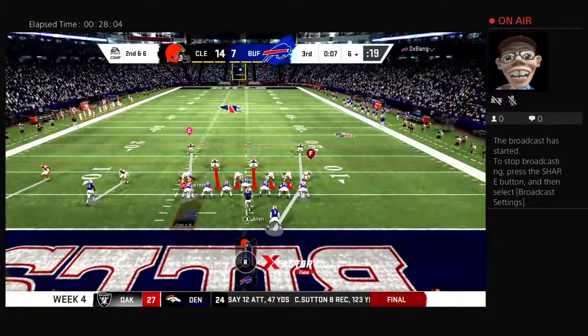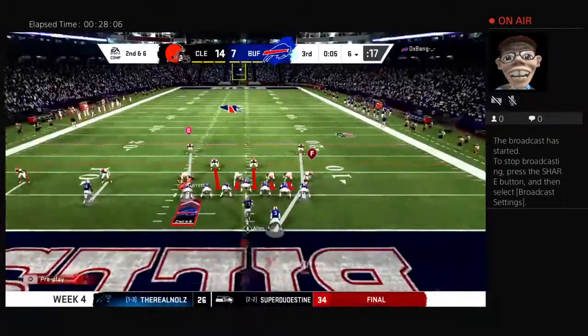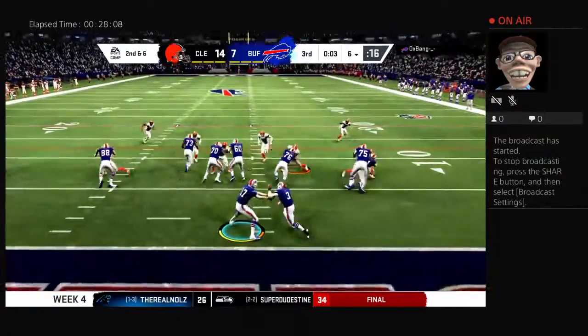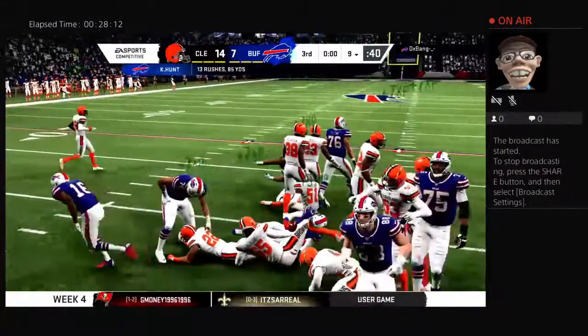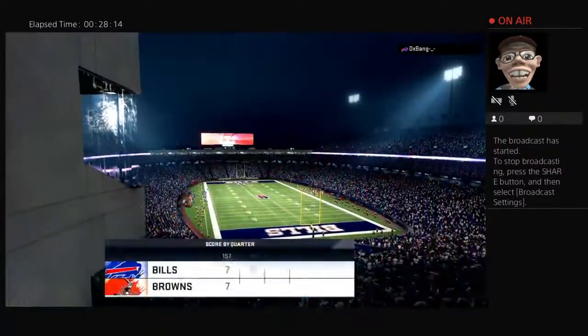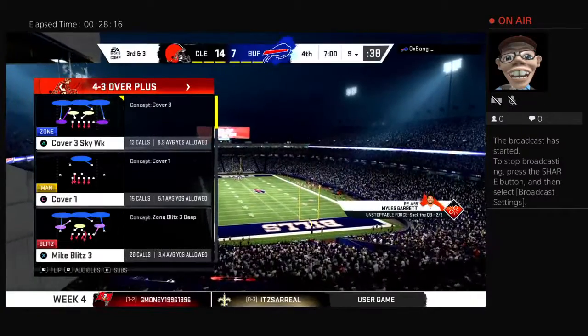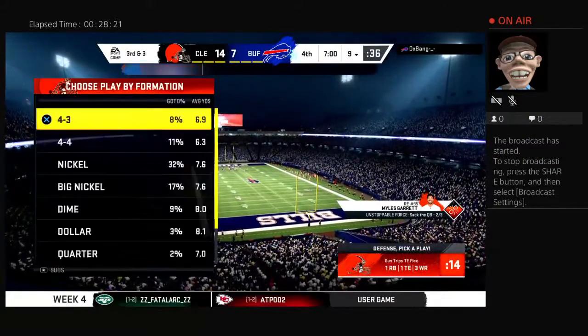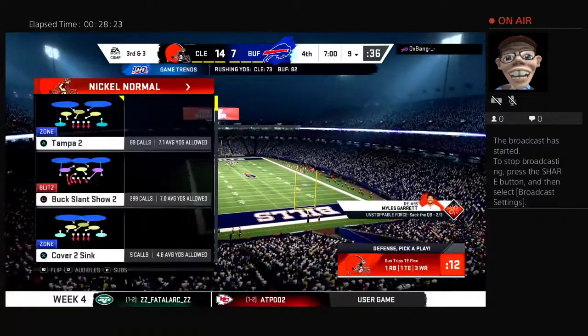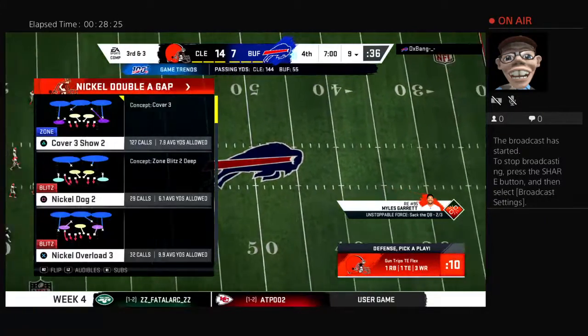Trying to get one more in here before the quarter breaks. They'll run again with Hunt. And he'll be taken down after a minimal pickup, and that will take us to the end of quarter number 3. Back now in Buffalo. The Bills have the football, but they trail here as we begin quarter number 4.